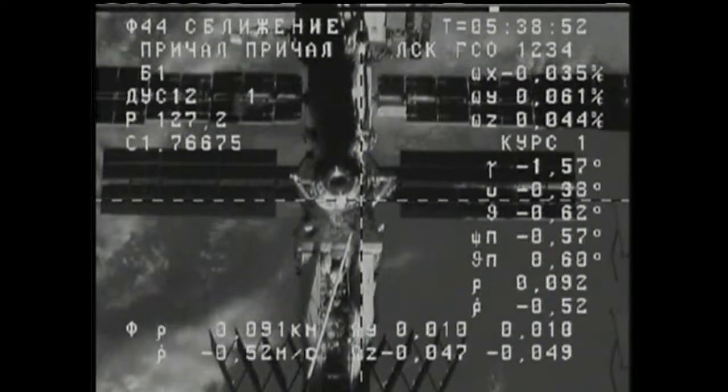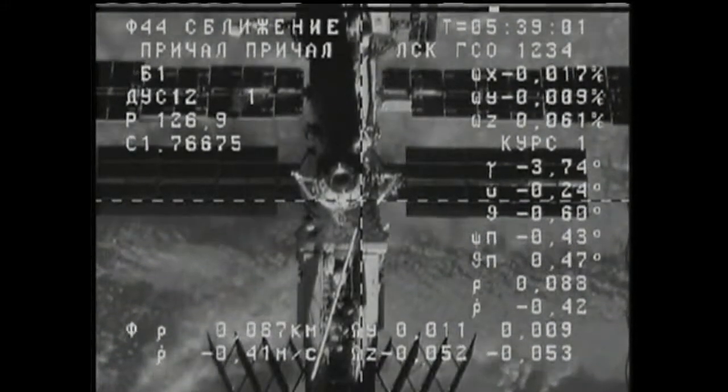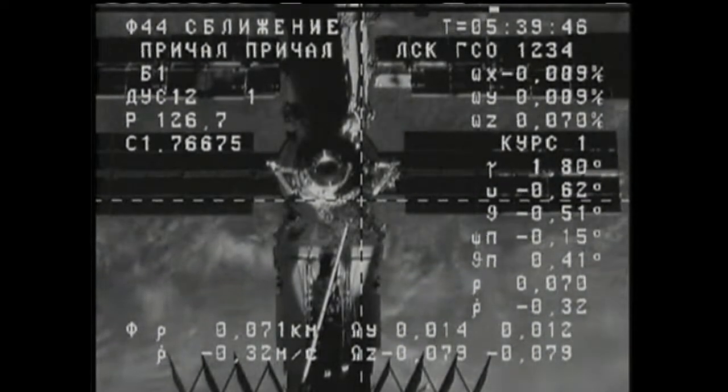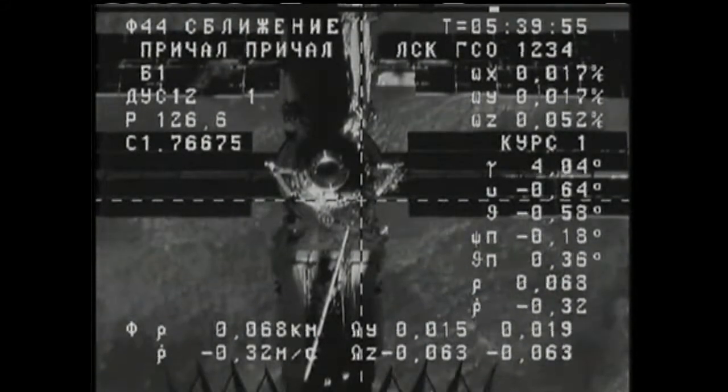For the ruler, and we are in the 90 meters now separating Progress and the station. We copy? You can press on. Range is 70, range rate is minus 32, and the target is about 1.5 squares off. We copy.